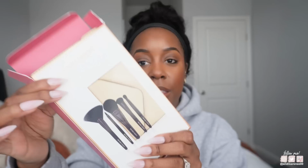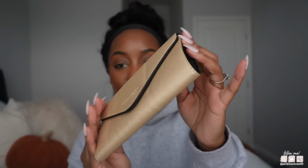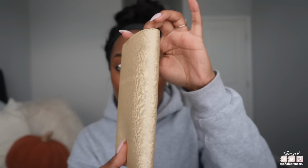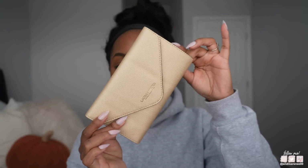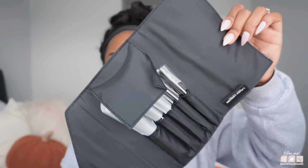This is the Laura Mercier Artist Gift Brush Collection. Look how, okay, that's what it looks like on the back. Look at how freaking cute the brush holder is. Like, girl, you can use this as a wallet. It's so cute. It is freaking adorable. And then when you open it up, you have your little brushes in there.